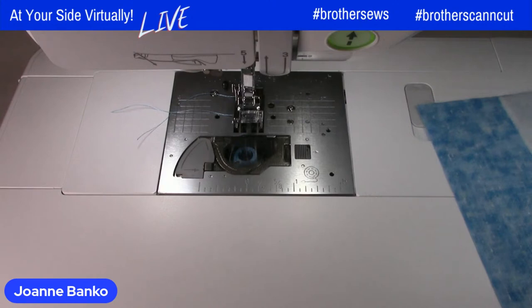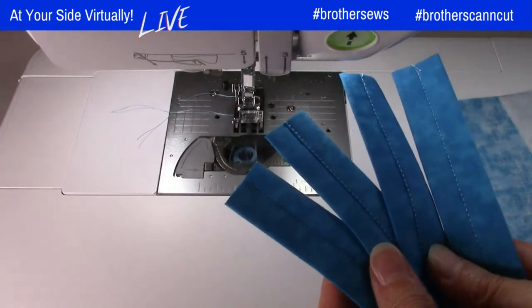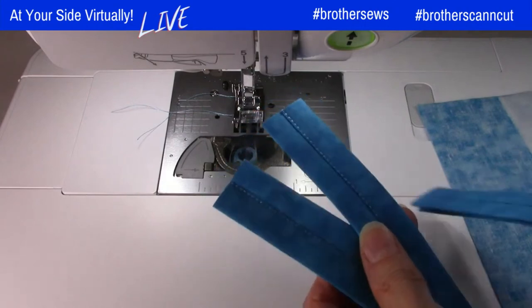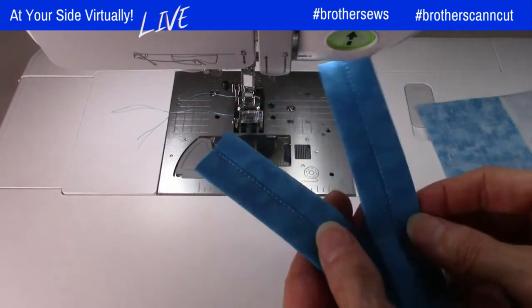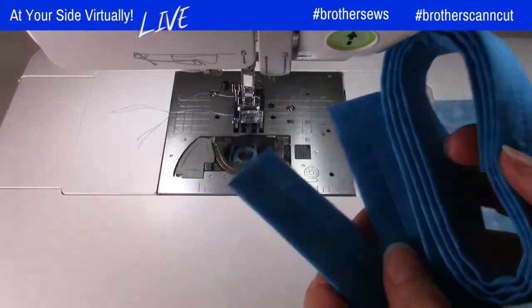Okay, so let's start with the same process we use for all of the bottom strips, which actually I only need two. For some reason I have four. I think I was making those for samples and forgot I didn't need that many. We only need two of those. And then the same practice is used for the strap.